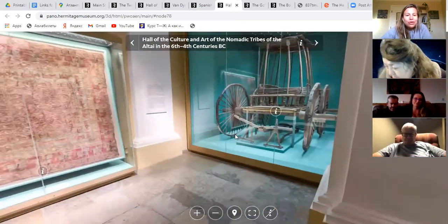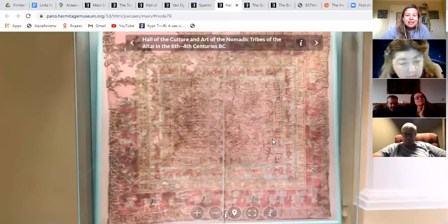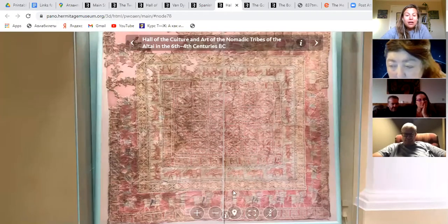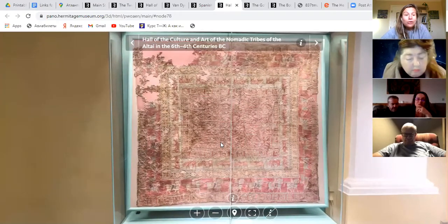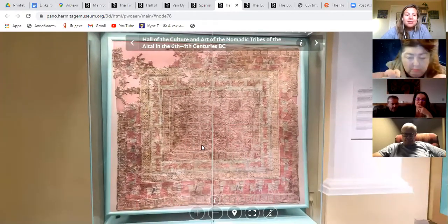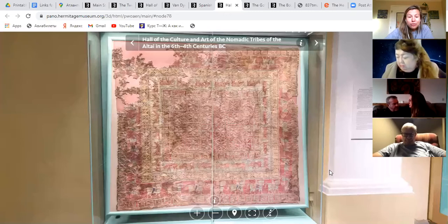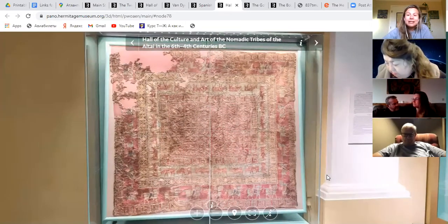And the true highlight of the Pazyryk burial mound is this object, which is officially the oldest carpet in the world. This is the oldest carpet in the whole world. And this carpet probably was not created by the Pazyryk people. It was probably commissioned. It's believed that it was commissioned from Persia. And again, because of the ice, this amazing piece got preserved so well.